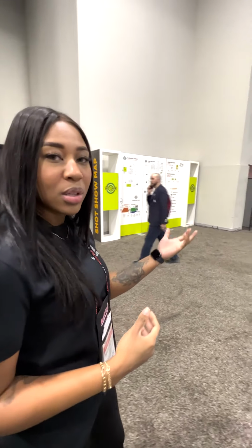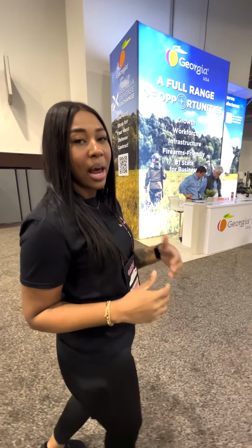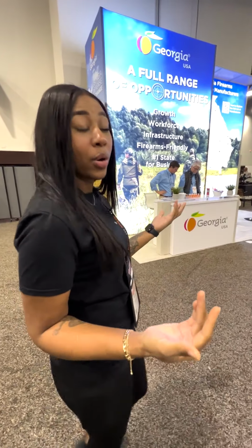Usually we get models for demos or we get some sort of ambassadorship deal, and me personally, I want to find the things that are best for my brand new women gun owners. So they're looking for ammo, they're looking for optics, they're looking for firearms. So those are the booths that I key in on, making sure that I make a relationship with those organizations.